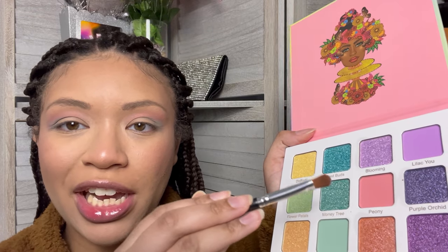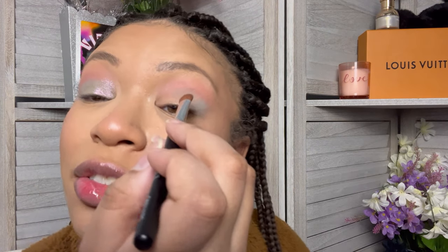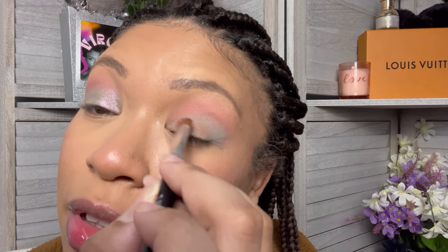Okay, it looks like a springtime bruise. Hopefully the shimmer will pull this look together. For my shimmer shade, I'm gonna go into Money Tree. Ooh, that looks really pretty. I'm in love with this shimmer. Just absolutely stunning. And it's going on nicely with a brush. Like, bruh. You know your shimmer is shimmering when it goes on nicely with a brush.